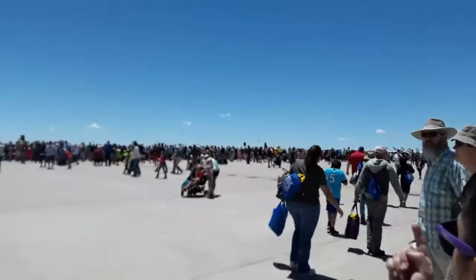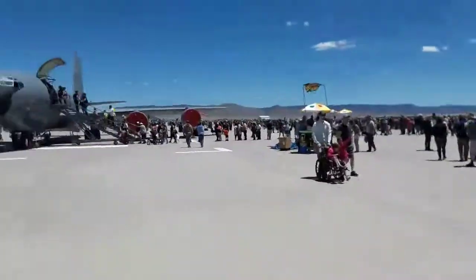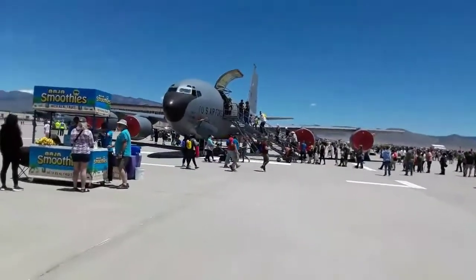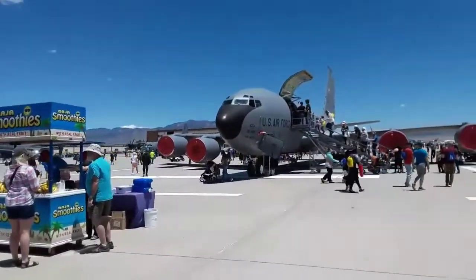Let's see if I can zoom in there, peeps. Oh, they're way over there. Just try to get on this plane, sister. Check it out. Oh, look at the line to do so, too. It's a historical tragedy. Look at this guy. I want to go in the cockpit.